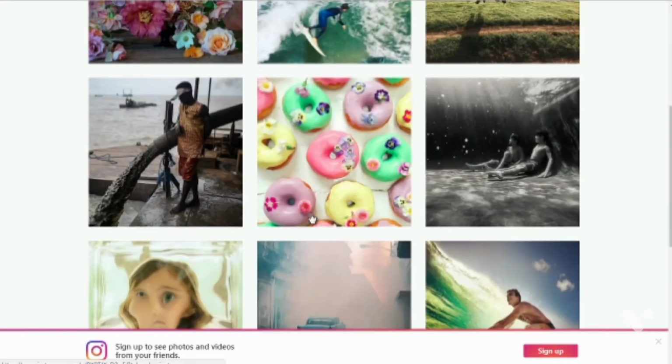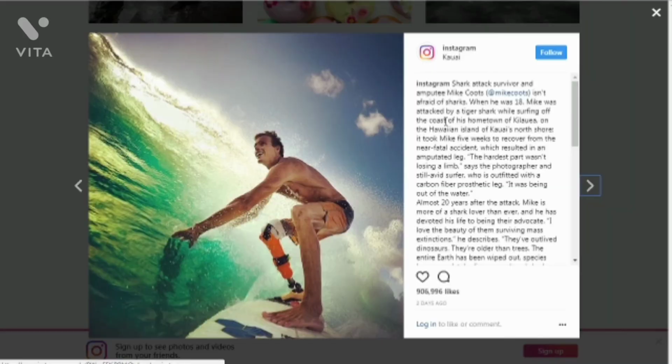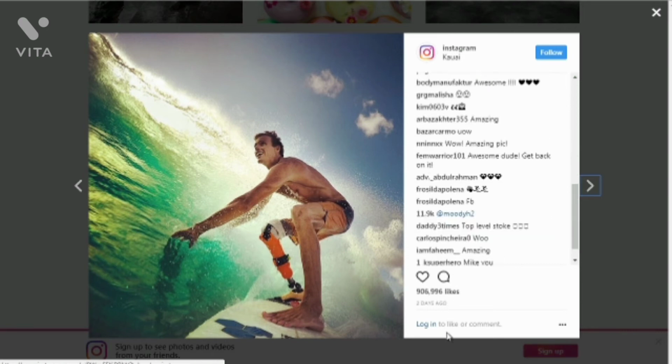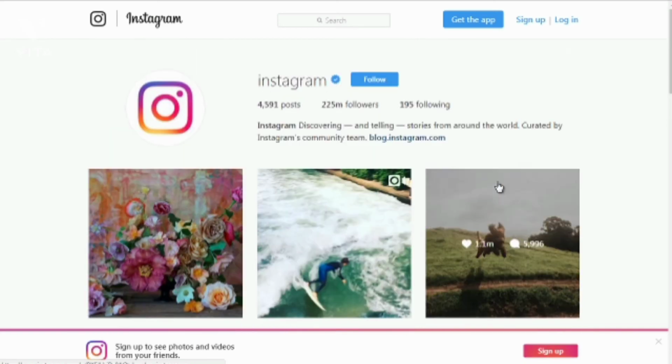So if you notice, if I take a look at some of these images, let's say this one here, you'll see that it has a lot of text. You've got hashtags, so you could use hashtags as a means to direct people to a certain place, but you can't really enter a URL in here. So that's why that one URL has to be used wisely.